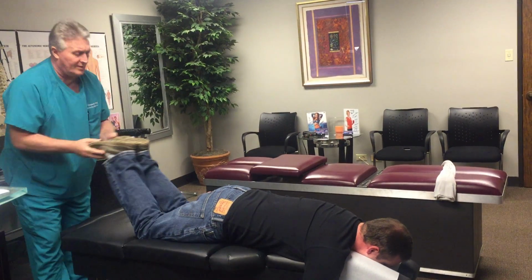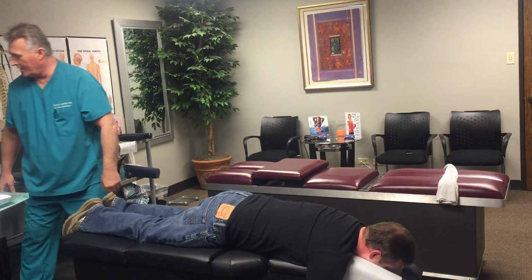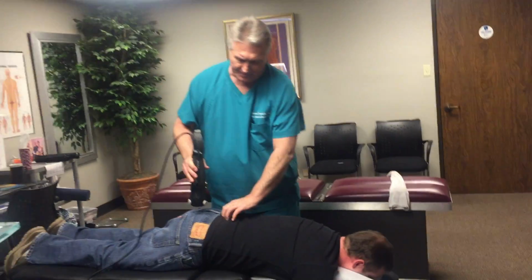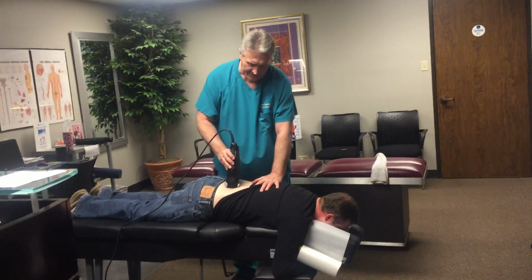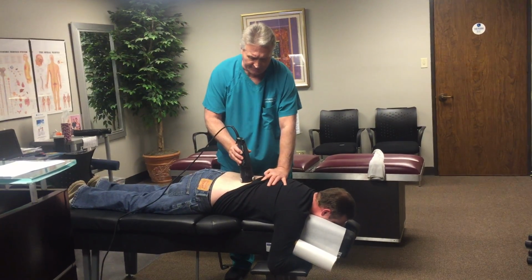It's exactly even. And see, this time it stayed even. So we fixed that just by adjusting his sacrum. I'm going to use the high frequency rapid release technology right down here in his lumbosacral spine and thoracolumbar area, paraspinal muscles.